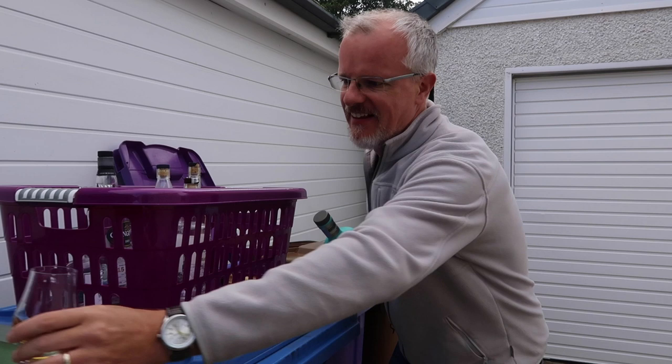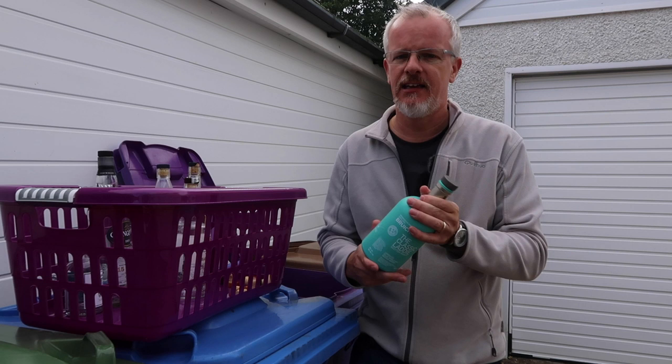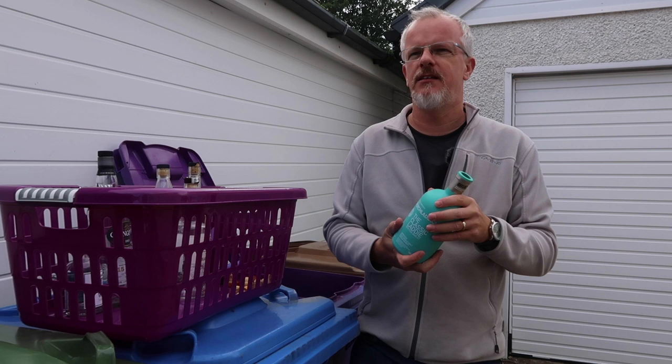This is a classic Laddie. This is Bruichladdich's non-age statement Classic Laddie, Scottish barley version, served at 50%. Essentially decent stuff. There was a time when this was a bit dodgy, but I think it's getting better and better, and the stuff that's coming out of Bruichladdich recently has started to become pretty good. I would say that yes, I would replace this again. I would recommend it to people.